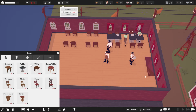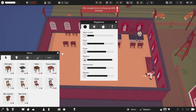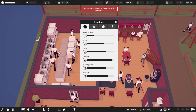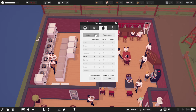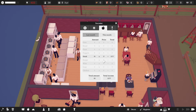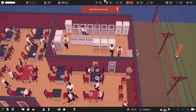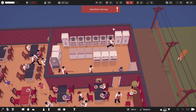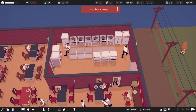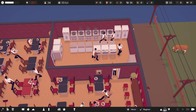So the income's at 1413, which is very good. Not enough stoves to keep up with demand. Okay. What did we do last month? 1377, 81 steaks. That's a lot of steak. So, okay. We are going to need more stoves. So maybe we'll drop another three in there if I can afford it.